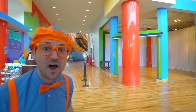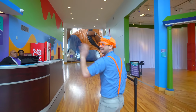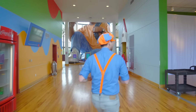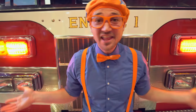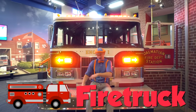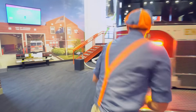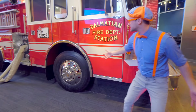Whoa! Look at this place! Oh, hello! Hi! Whoa! This is so cool! Do you know what type of vehicle this is? Yeah, you guessed it! It's a fire truck! Check it out! Wow! This truck is massive!